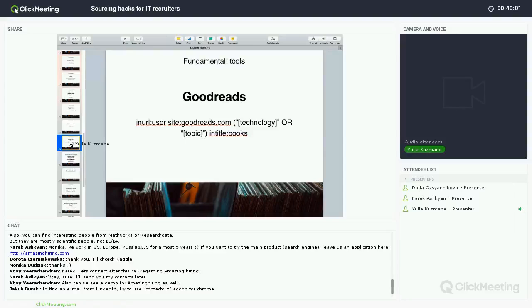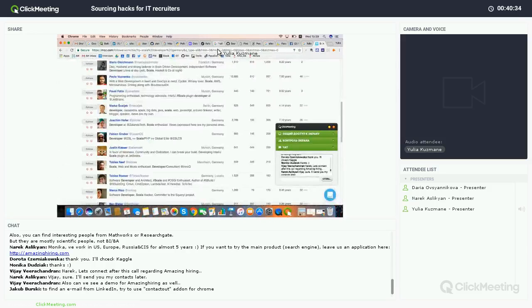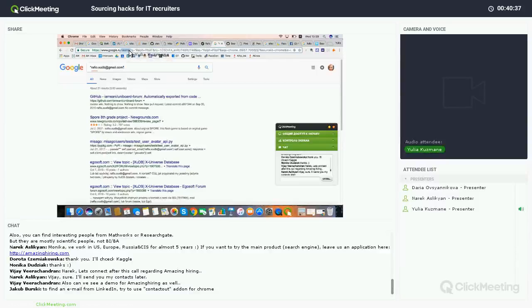Okay, Goodreads. This is one of my favorite hacks actually, because I love to read, and I really like to talk to people who also read a lot. So I like those developers who do read and do share the information about it. Goodreads is a platform where people recommend books, follow each other and advise each other on what to read, depending on the specialization. So this is the Boolean that we can use to source in Goodreads.